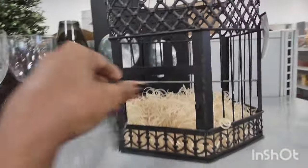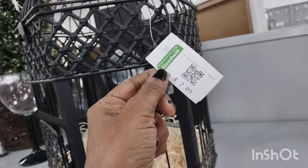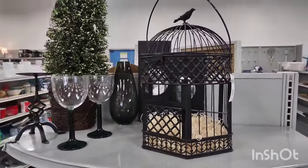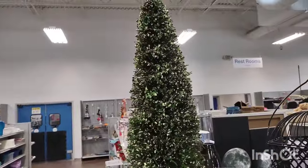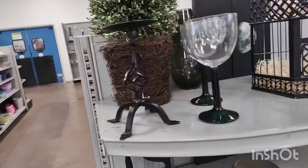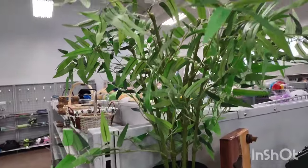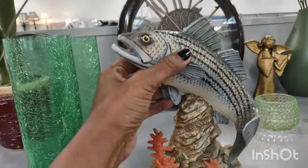They try to imitate. I like that hay stuff in it. I never thought to do that. So that might give me an idea for a bird cage that I need to decorate and hang up, because I have quite a few hanging around I need to get to. Some beautiful fake plants, candle holders, wine glasses. This beautiful imitation plant, which almost came home with me.